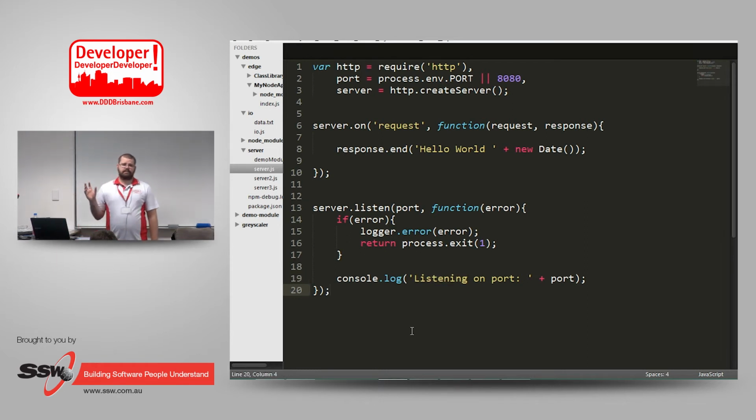Does that make sense? Yep, mostly nods. So this is just setting up an event handler. When that event fires, run this function. Yep. And the same down here. Listen on this port. And this is just a callback to say, when you're finished setting up the listen, then run this code.